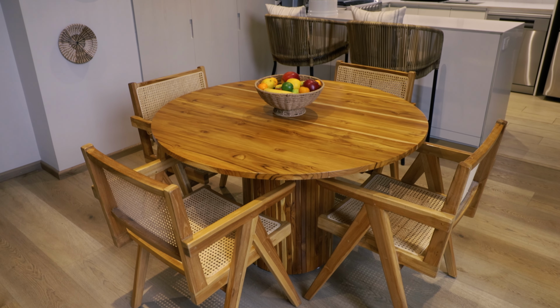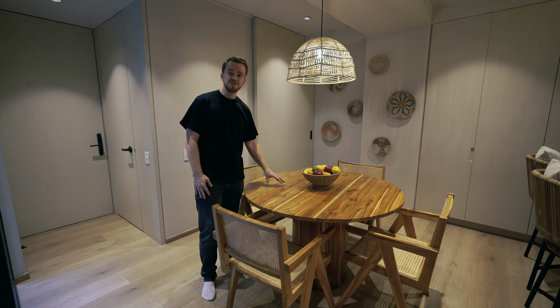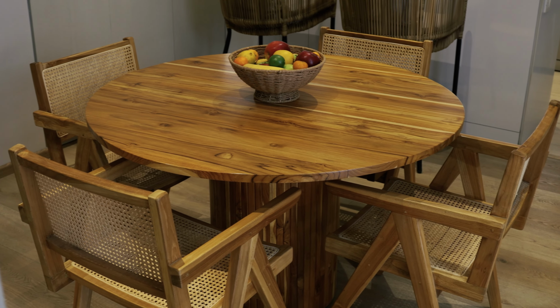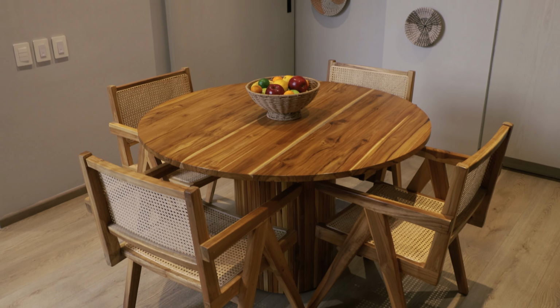So I'm a huge fan of this table, how it came out. This was a 100% custom job by the carpenter on my interior designer's team. Just the wood, the quality, the finishing, I'm really happy with it. Even the stand, the foundation beneath this main part, is really eye-catching.